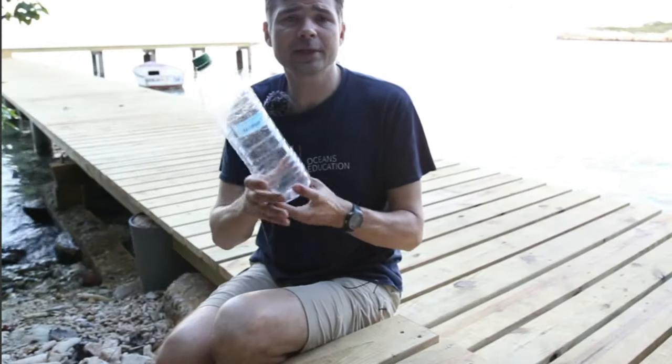So without further ado, we have two live investigations for you. One looking at the effect of depth on pressure. We've got lots of mosquitoes this morning, so if I sort of wave in the air, that's what's happening. And the second one's looking at the effect of depth on available light. Now, for the first one, looking at the effects of depth on pressure, you'll need just a few things. You'll need a bottle.